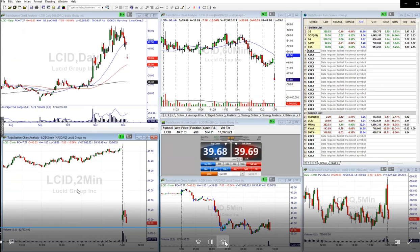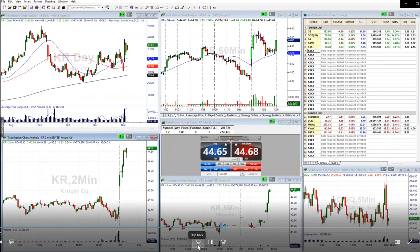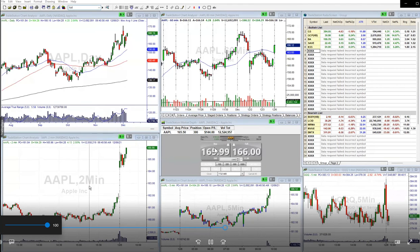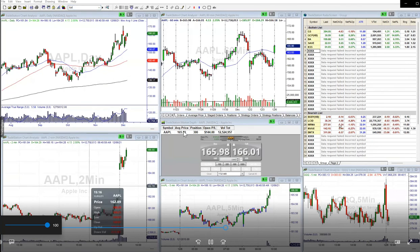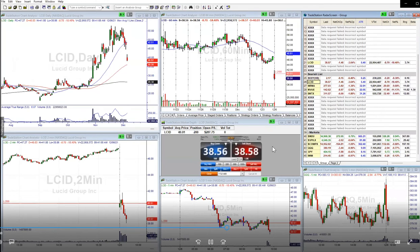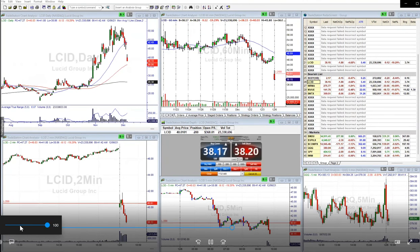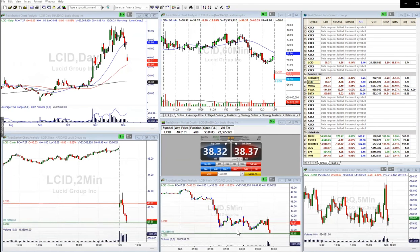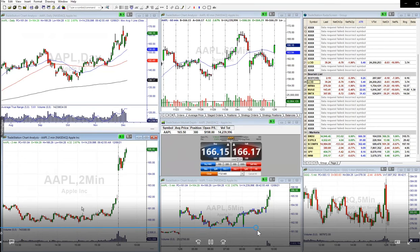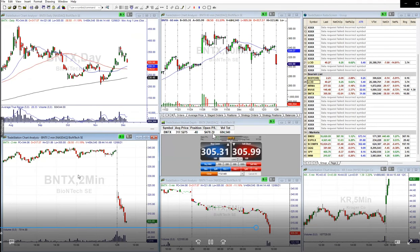There we go. So it triggered, and here's the LCID trade. There it goes. It's just triggering. So there we go, LCID just triggered for us. Guys, let's take profit on LCID. You can see it triggered. Nice move in LCID. It went to 38. So we're gonna take profits on LCID right around 38 bucks, and then I'm gonna fast forward here. It was a nice $400 trade on LCID.